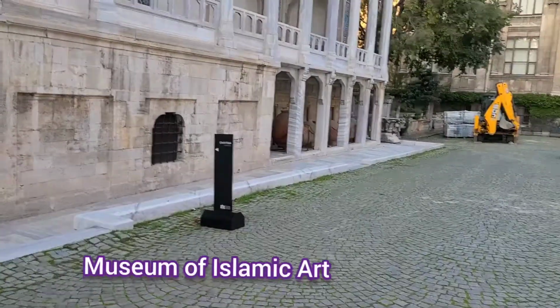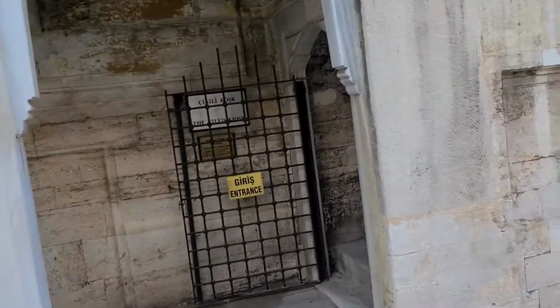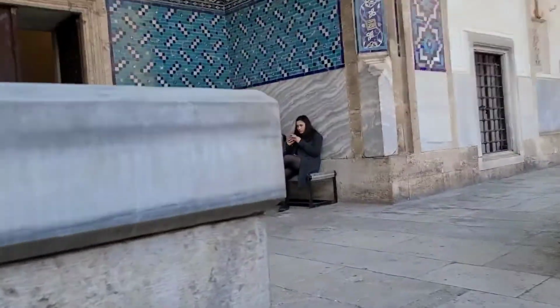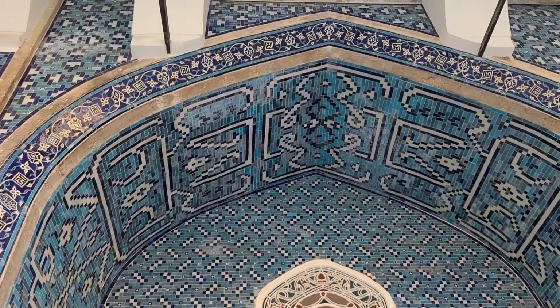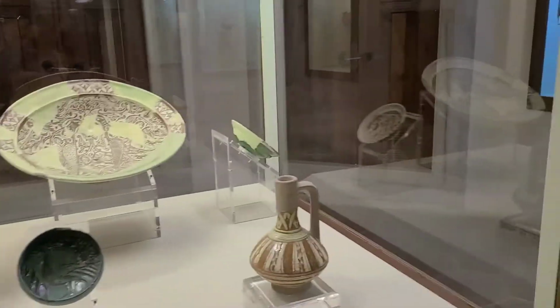If we can check this out, it says it's a tiled mosque. That's where we're going into. I'll take you in as far as I can. Wow, that's amazing. Looks like inside here they have lots of different tiles. It's not really a mosque anymore. It's just a tile museum. But very interesting to see all the plates in China.